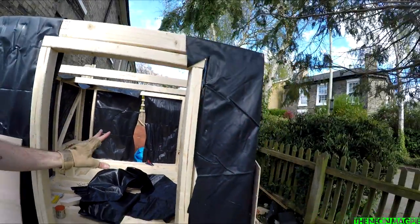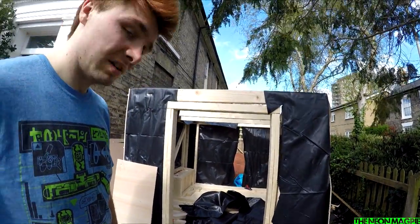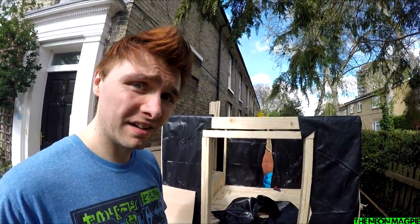Yeah, oh, and there's going to be a door here. Again, that's how you get in and out. I'm really tired.